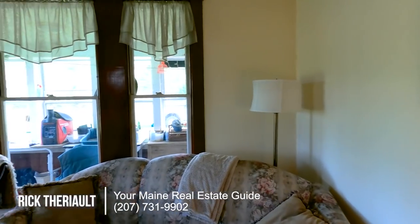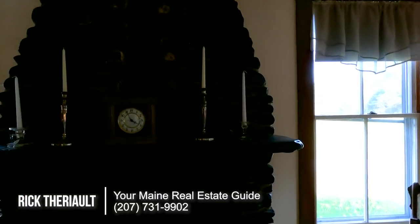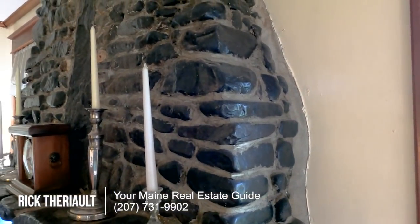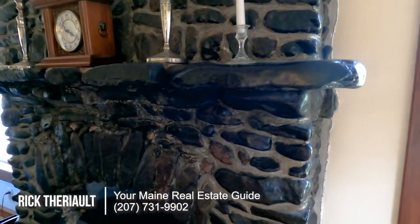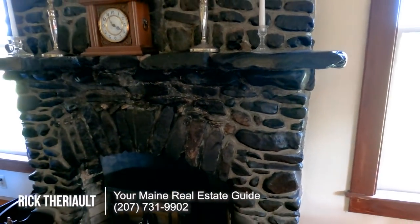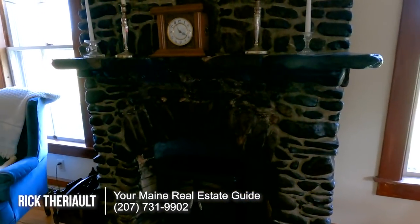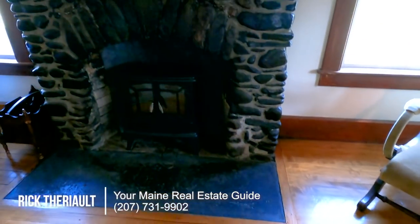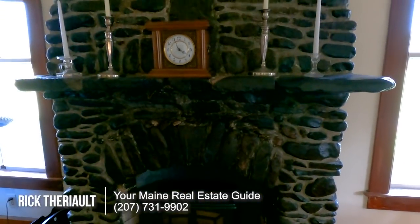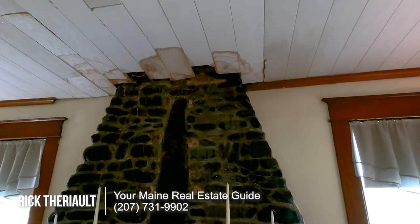tastefully decorated currently, has a beautiful river rock fireplace or mantelpiece that is built in. As far as I understand it, the fireplace is currently non-functioning. Back prior to my clients owning the home, quite a while back, there was a fire here in the home, burning a hole through the hardwood floors, which have all been repaired and replaced, and after that fire, they stopped using the fireplace. I will point out that there is a water leak in the roof around the fireplace, so that does need attention.